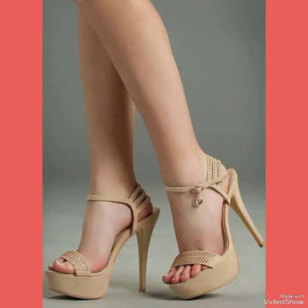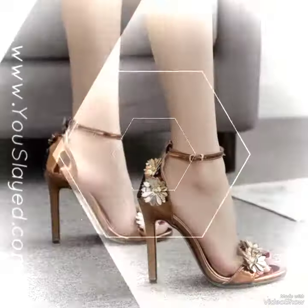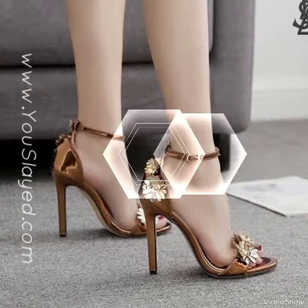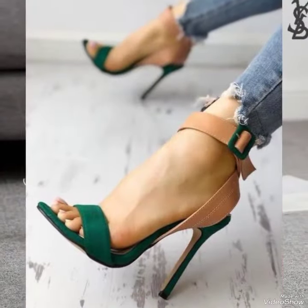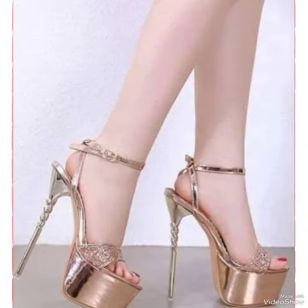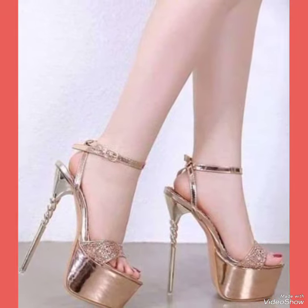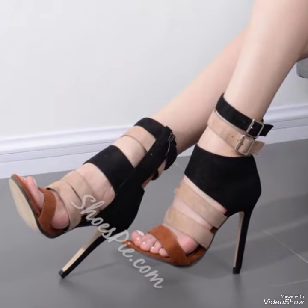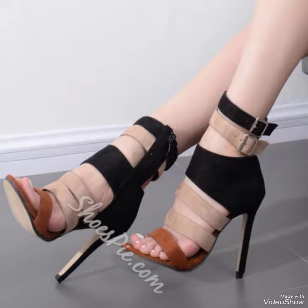Today in this video I am sharing one of the most beautiful, stylish and gorgeous collection of stiletto high heel sandals. So all these designs and styles are introduced for yourself, make it the part of your wardrobe and you will definitely like it. And your outfit will perfectly match with these designs of outfits.